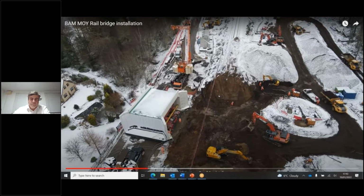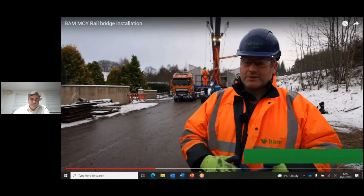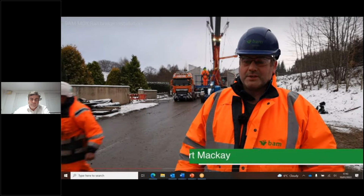Here today we've got people from right across our transport sector. We've got Highways, we've got our Rail South team, and we've got our Rail Scotland team all pulling together to get this bridge into place.